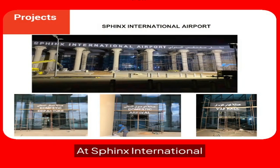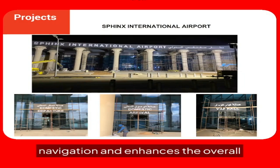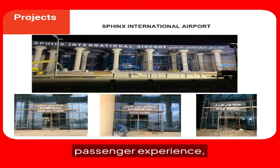At Sphinx International Airport, we delivered high-quality signage solutions. Our work ensures clear navigation and enhances the overall passenger experience, contributing to the airport's operational efficiency.